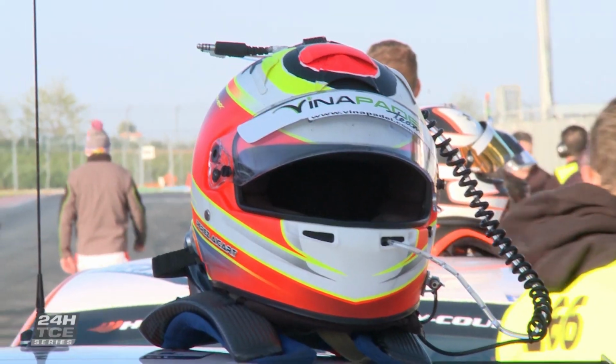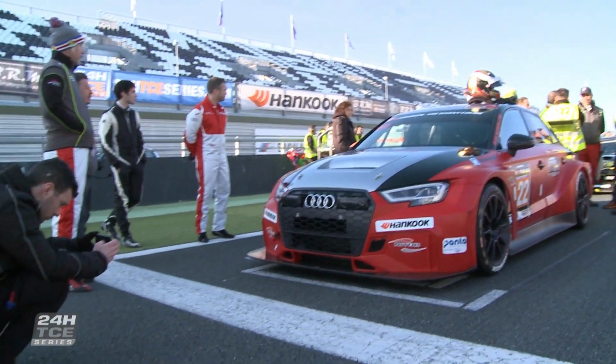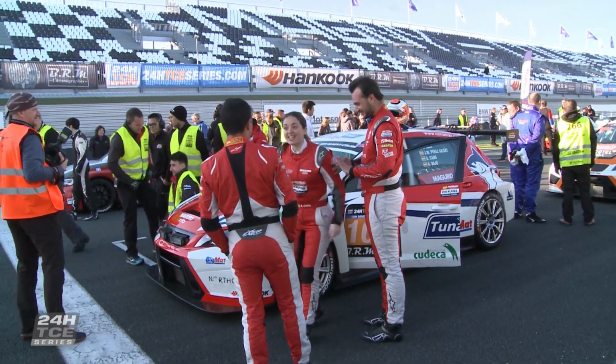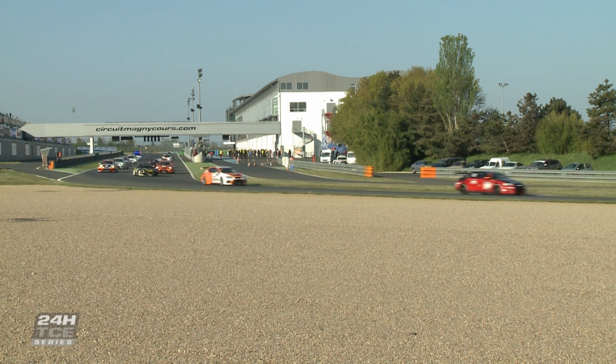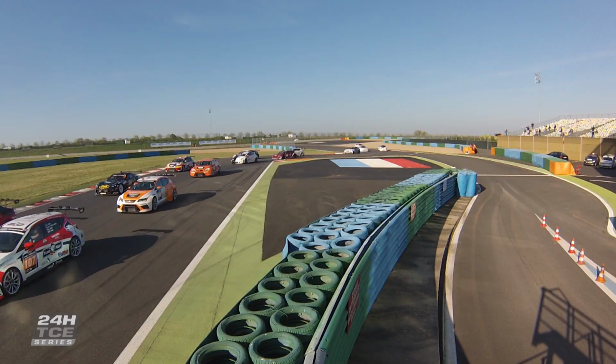Clever tactics from the 107 Seat team of Monlau competition gains them pole position. It was perfect. In the first half hour, we didn't go out to the track, and then we made 2 laps and we made the pole position. So it was perfect. 2 warm-up laps and we're ready to go racing on this 4.4 kilometre long former Formula 1 circuit.